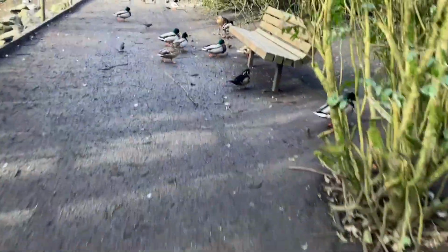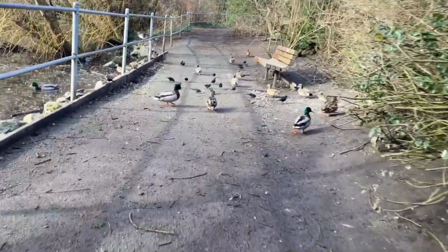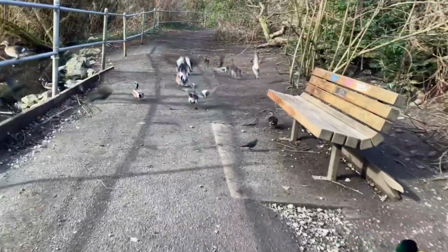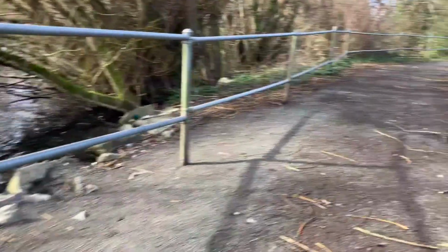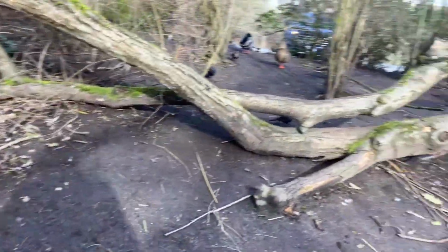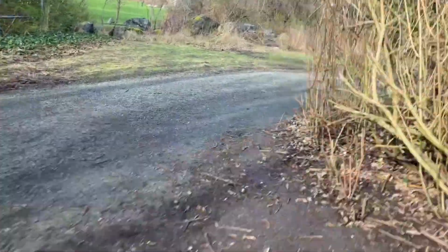I remember once I ran with Graeme, my blind friend, and we ended up running through a place like this. And the ducks were at the foot, literally. Graeme ended up kicking a duck. He never let me forget that incident. The kicking the duck incident. Right, back to the running.